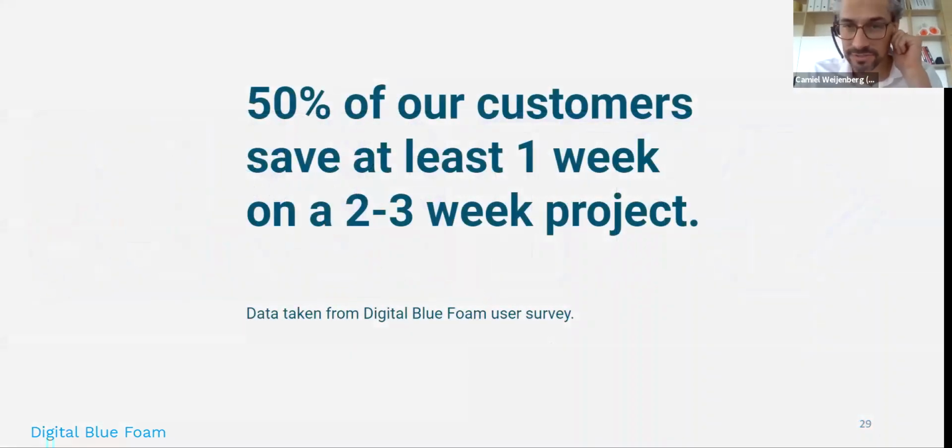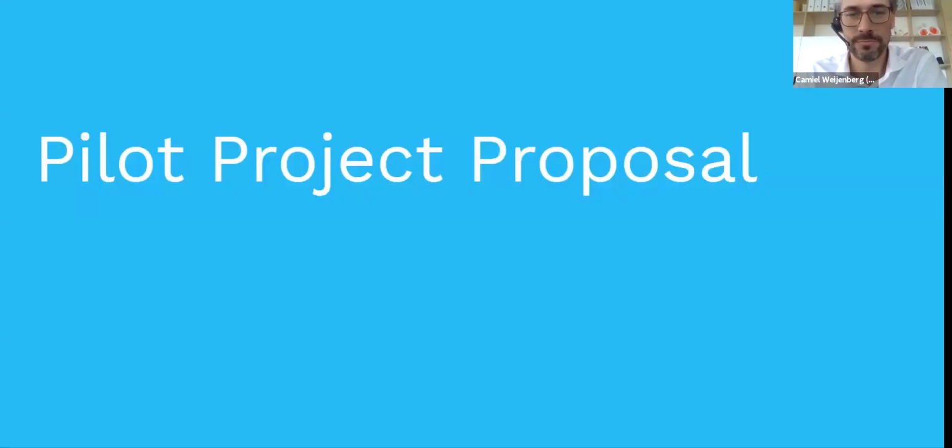So typically 50% of our customers save at least 1 week on a 2 to 3 week project. And we work with our customers typically on pilot projects for these COVID space planner studies. These are very intense to run, and we're looking to help people directly on those. It's not a tool that we have online yet, but it's something that we are exploring to work towards too. And for now, we're working with clients directly.